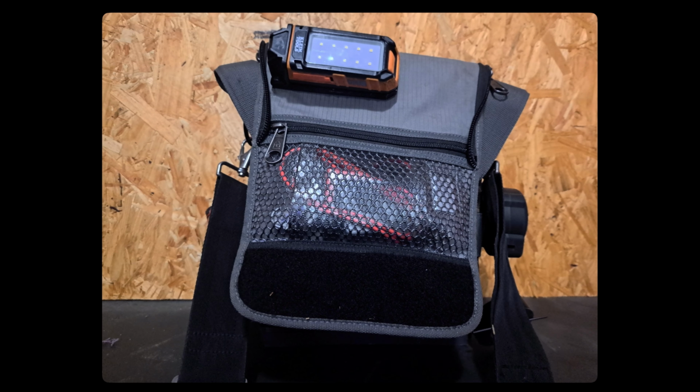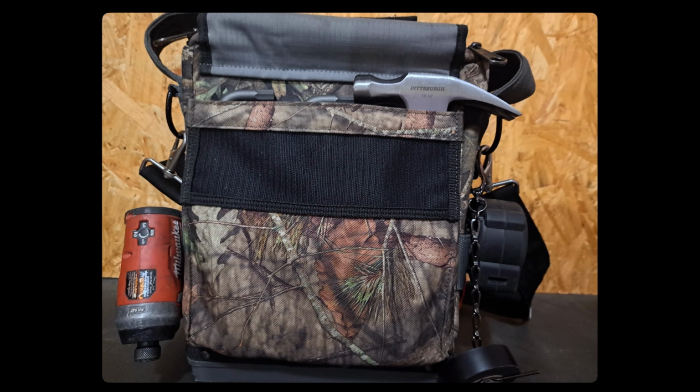Next picture. So this is that flap that folds back. You've got that clear parts bin in it with that magnet. Also, he's got the Klein light right there. I know a lot of people carry that locally around me. A lot of people have that light just because it's easy to get at a box store type thing. And a lot of people really like it. So he's got that Klein light up there.